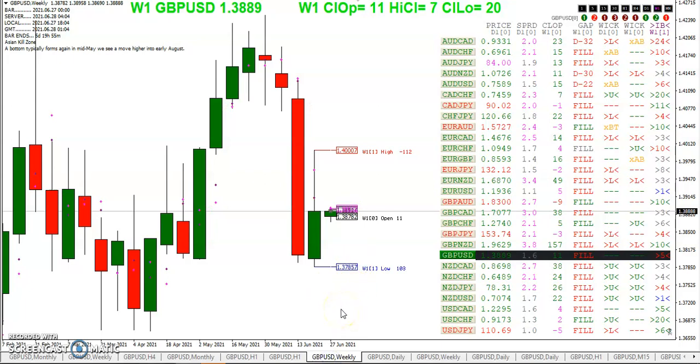Weekly open and gap. As we look at the weekly chart here, we can already see that most of the gaps have filled. We have 1, 2, 3 gaps that haven't filled in the Australian pairs. So any of you trading the Australian pairs, you might want to take a look at that to see if there's an opportunity to take advantage of the gap fill.